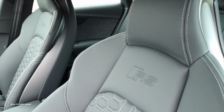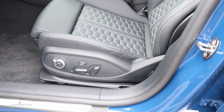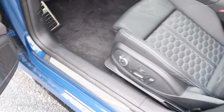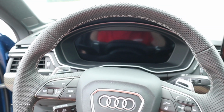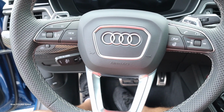And then same design for these seats with the RS badge, a little bit more lateral support and all the automatic adjustments. These are even massaging seats. So there's that adjustment that you can go into. And making your way to the front seats now, it's a low car. So it's very easy to get into, where we are greeted with the perforated full leather steering wheel. It's the RS steering wheel, of course, with some brushed aluminum accents.